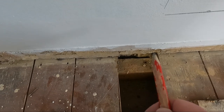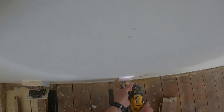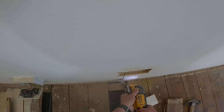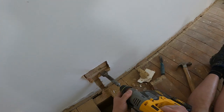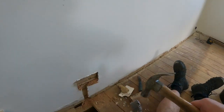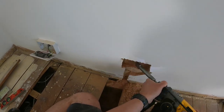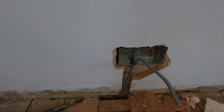So now what we need to do is just drill through there, bring the cable up, straight up here, straight into the back box. We'll use the multi-tool to get our first cut onto that back box, but we've got brick behind that. So that's the back box in with the cable in as a spur.